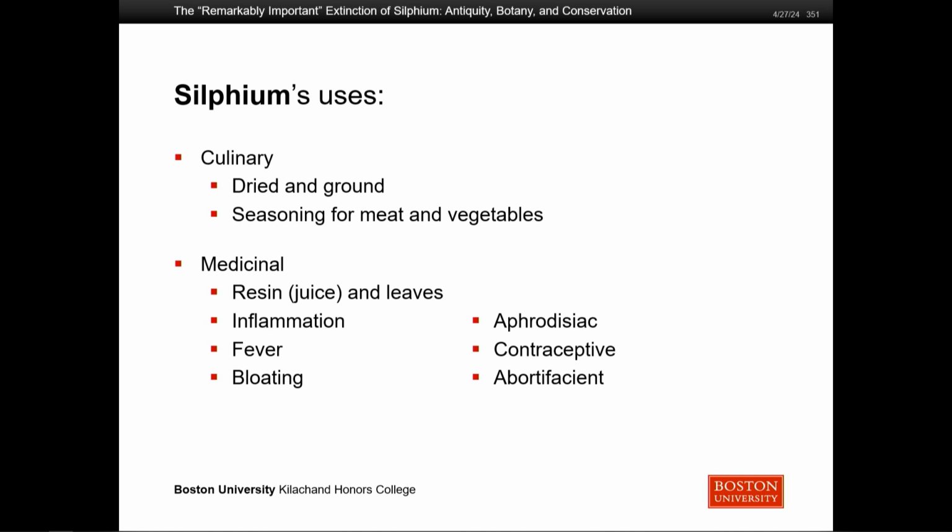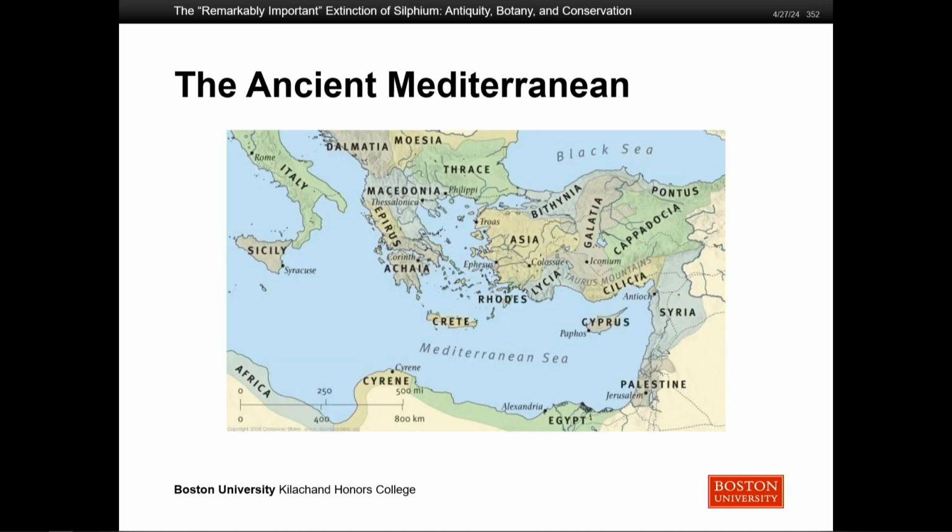But despite this pretty wide range of applications, the actual growth of Silphium was apparently entirely confined to this very small region on the coast of North Africa. Today we'd call it Libya, but in the ancient world it was a kingdom called Cyrene. The exportation of Silphium became so central to the economy of this region that it appears on one side or another of nearly every single coin minted from this kingdom for over 600 years.